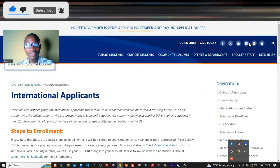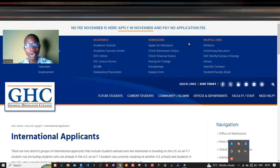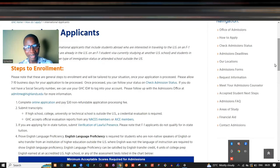status. Okay, so if you look at this page here, you are going to see that at this section you can check your admission status. But if you're on another page that doesn't have this navigation, you can just click on this quick link right here. When you click on this quick link, you are going to see where you can check your admission status after you've applied. Okay, so I'm just pointing your attention to that so that you know where to go if you are eventually selected to come into this school.